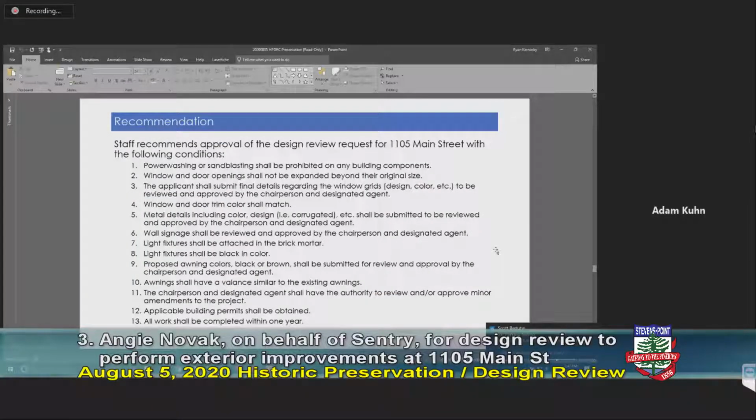And then ultimately, staff recommends approval of the design review request subject to the following conditions shown on your screen, such as having the windows and door trim match in color, having metal details such as the color and the design be submitted and approved by the chairperson, having wall signage be approved by the chairperson as well, and obtaining any applicable building permits, and having the awning on the south side of the facade have a similar valance to the existing awning situated directly to the left of that, as shown on some of the images prior.